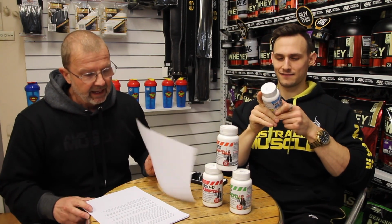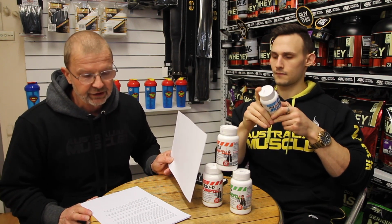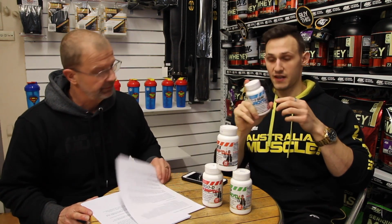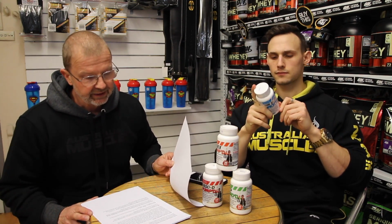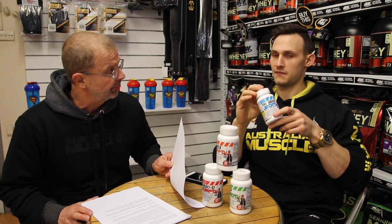Now, you've also got Smilax extract in there, which is your laxogenin, which is 100 milligrams, which is most product. That's a clinical dose. Yes. So laxogenin basically shows that it mimics the effects of testosterone in your body.